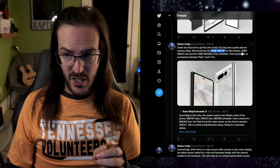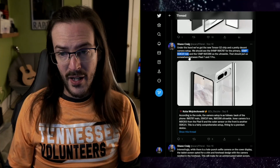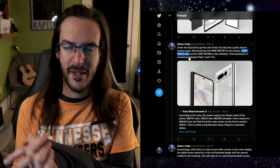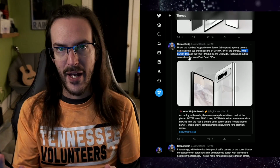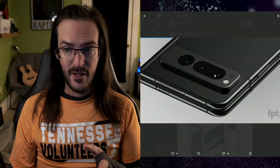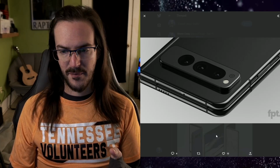The telephoto is going to be a 10 megapixel, which is an S5K3J1. We don't know what the magnification is because we don't know the actual lens on top of it. But I wouldn't expect anything quite like what we have on the Pixel Pro, which is like a 5x telephoto. I don't think we're going to get anything like that. This is not something that I think with the thickness, or the thinness, I guess I should say, of this device, I don't think you can fit a periscope zoom lens in something that is that thin.